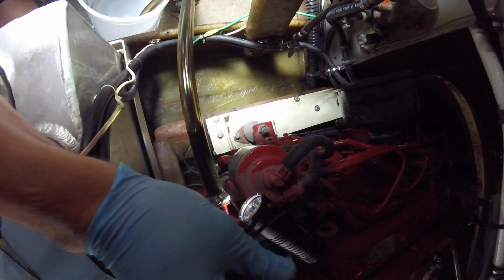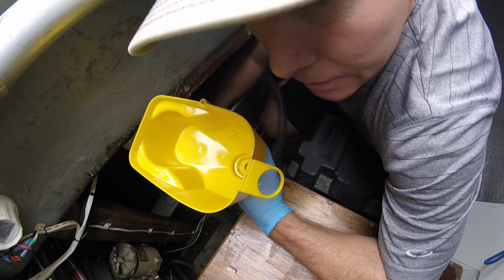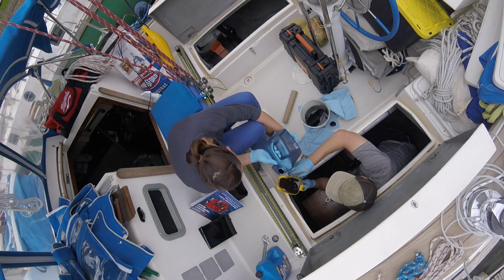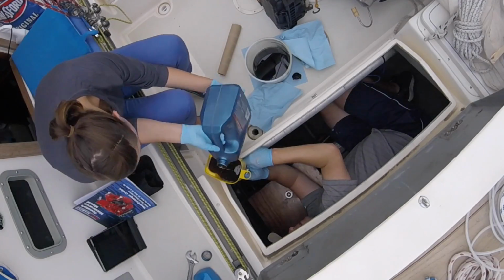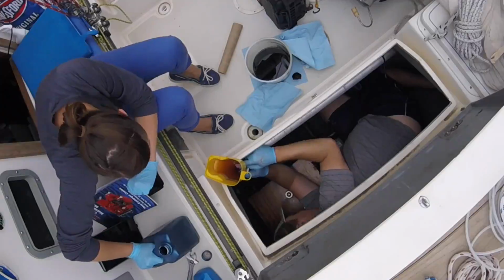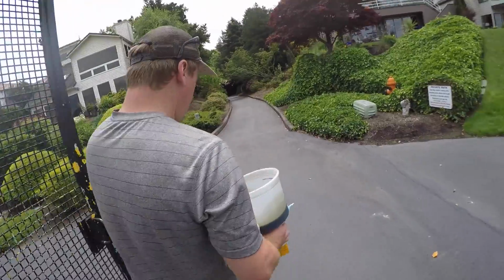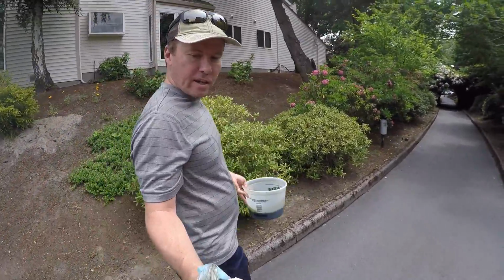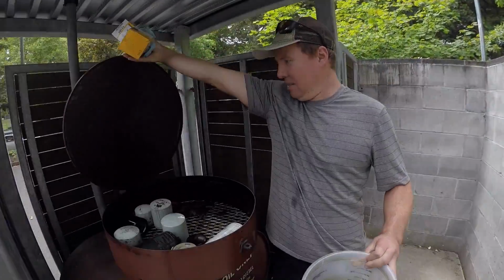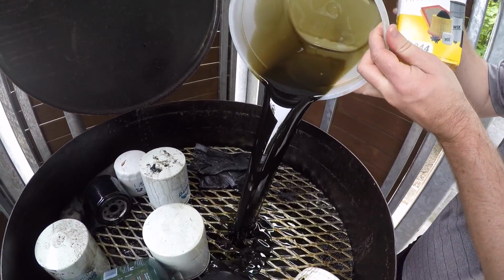Slowly draining. Alright, we're all drained now, to fill the oil. Finished the oil change. A lot of oil, more than I thought it would be in there actually. Probably a little under 5 quarts. Change the old oil filter that's in there. Good job. Welcome to the trash, recycle, and oil disposal. Bye bye oil. Dirty yucky oil. Goodbye.